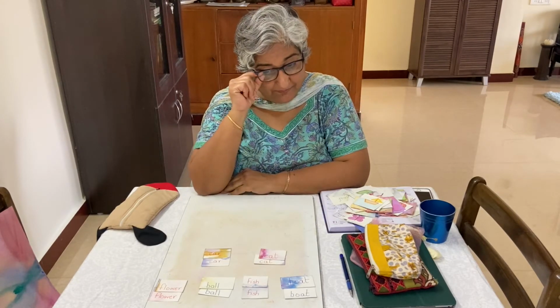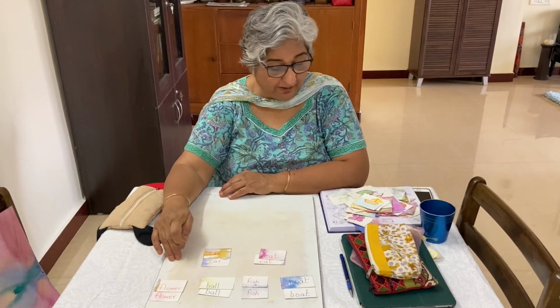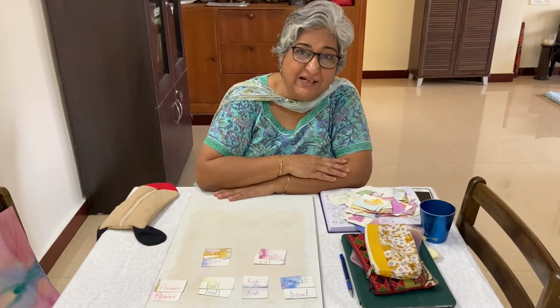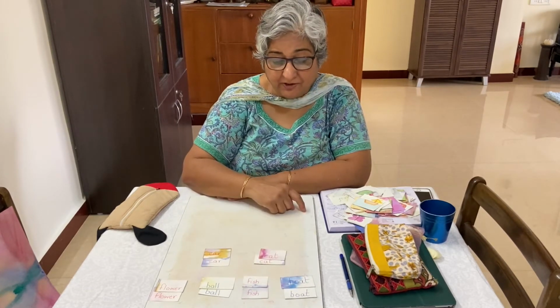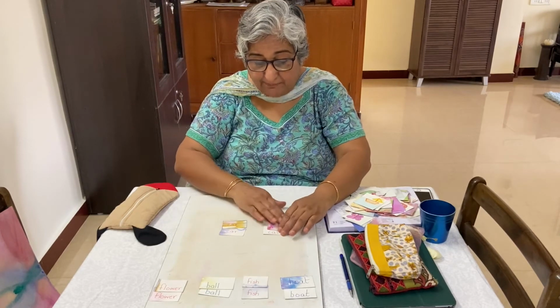Children with autism will come to this step very, very quickly. They may not even need the pictures with them, but they will be able to match. And this is also called sight reading, because they are matching the shape of the fish with the fish, the cat with the cat.